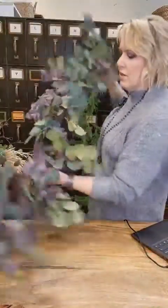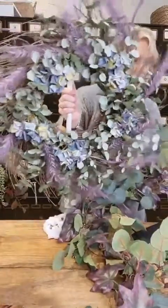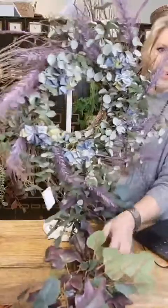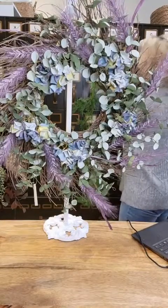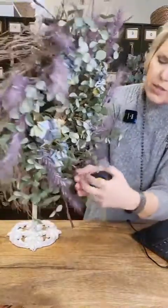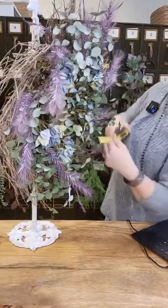$62, the Eve garland, new, and it also coordinates with another new item. Let me lay it here and show you. New to the Serenity collection, this wreath. I don't think I've shown this wreath yet. So the wreath itself, definitely a match to the garland. Two coordinating pieces if you're looking for things to add more of that color to your house. Love, love it. And that little wreath is based on a twig background, the 24-inch Heidi hydrangea wreath. Heidi hydrangea, $84. It's got the lavender tone pampas grass and a diameter from edge to edge of 24 inches.